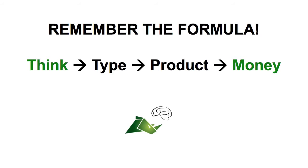And then the typing occurs, except guess what? You are not doing the typing. Someone else is going to do the typing for you because they are going to transcribe your video or your audio into words on the screen, and they're going to send you that file. They're going to deliver it to you, or you can just go pick it up. And once you've got that, you have the makings of a product.